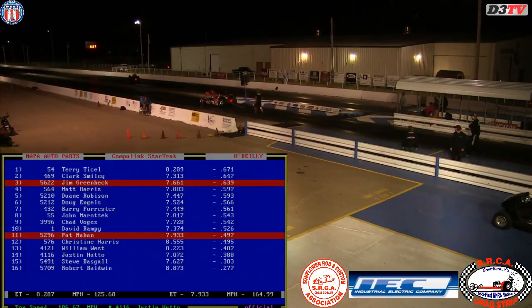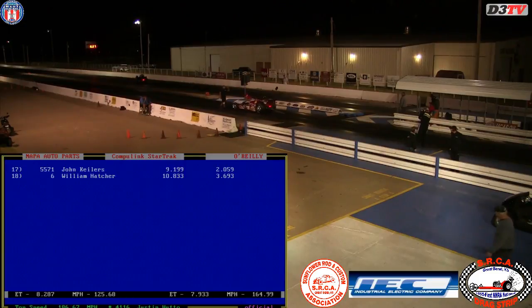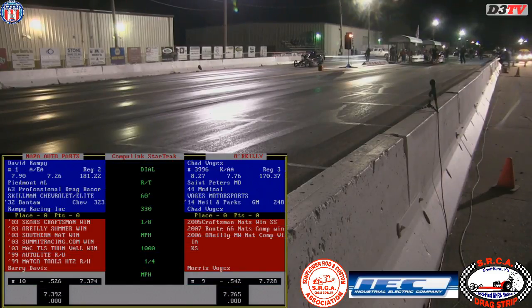So Christine and Darren and Justin and Steve and Bob and John and Bill all get bumped back a notch as Dave Rampy rolls in. Rambo for Skillman Chevrolet, Patterson Elite Performance runner out of Piedmont, Alabama.